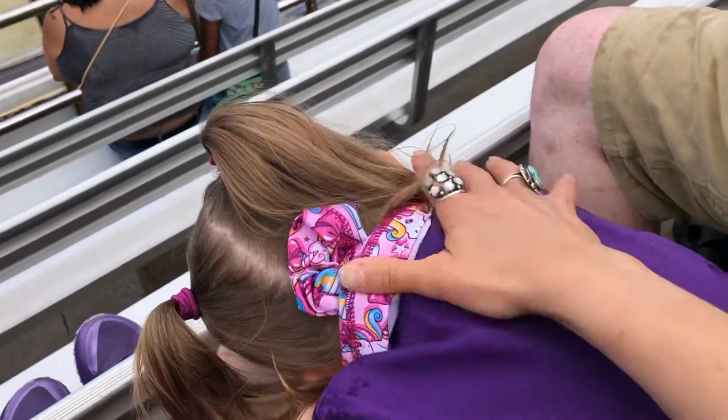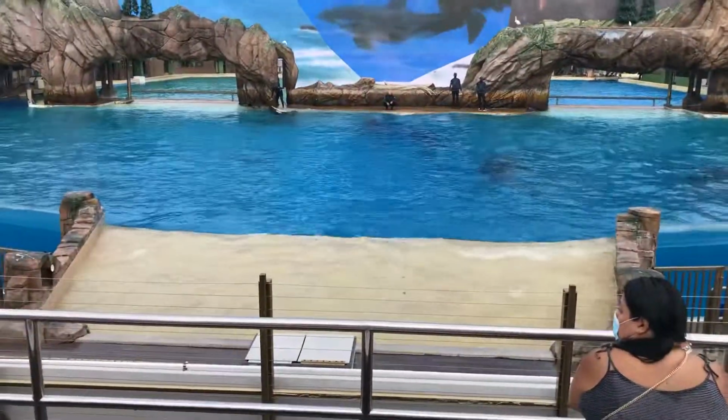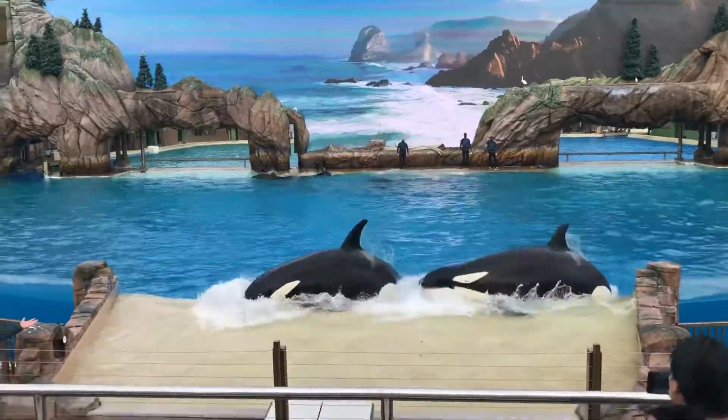Orcas like to be touched and will often rub their bellies on rocks when they can. We often see our whales doing this here, just like the whales in British Columbia would.